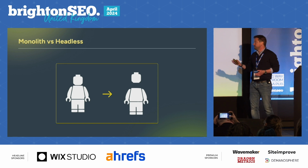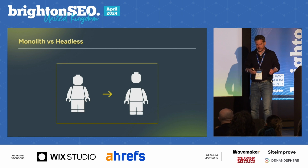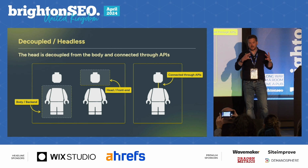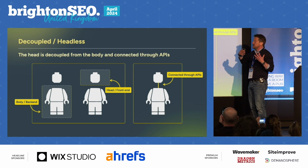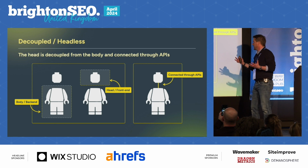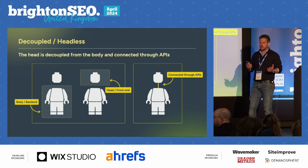And in simple terms, and we all love a Lego person, headless is kind of what it says on the tin. You're pulling the head off a body. And through that, what we end up with is a body or a back end or a content management system in simple terms, or a shopping system, all residing in a back end. And then we separate that from the front end, meaning that we end up connecting those through APIs. And again, we don't lose any of the functionality. The APIs can still do all that work.